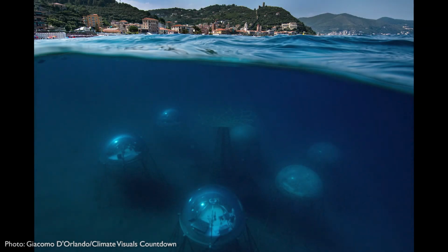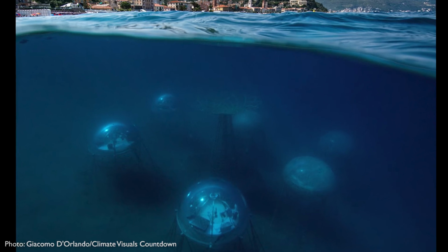So this image we have here is a solution image. Climate Visuals research shows that audiences want to see more images depicting solutions. And in particular, this image highlights a couple of their principles for effective communication. The first is showing a vision for the future.